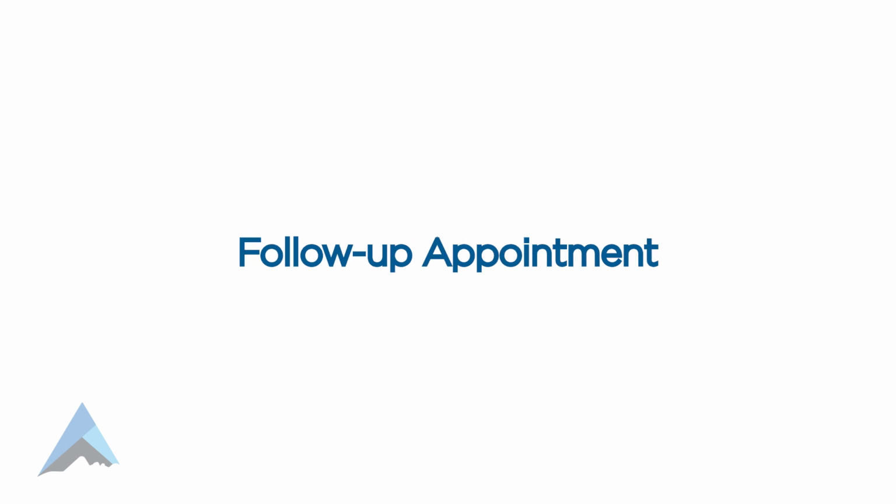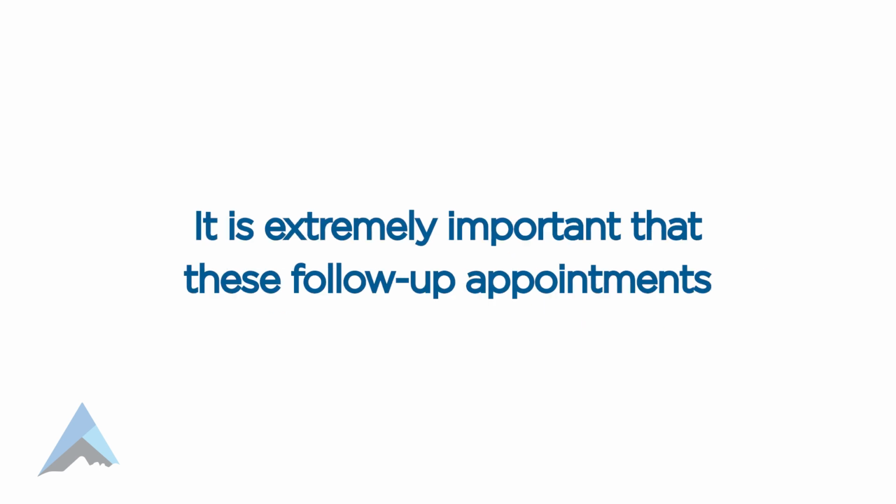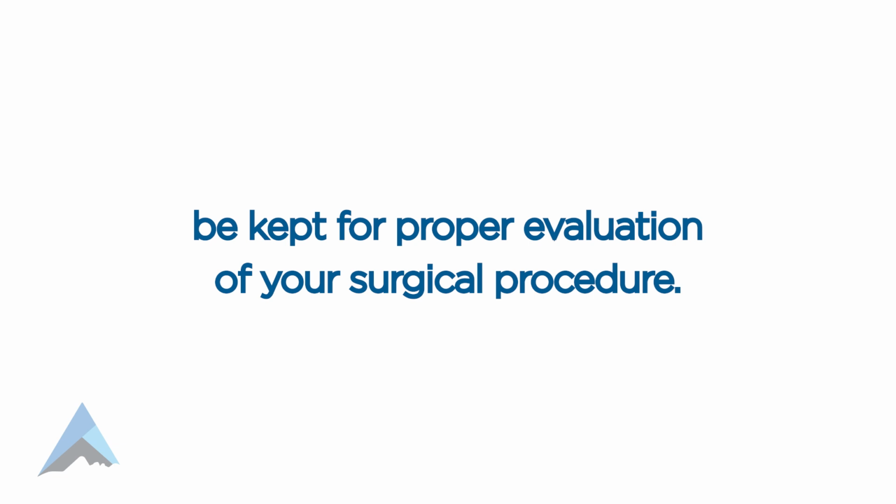Follow-up appointment. All patients will be given a follow-up office appointment for suture removal and/or to check incisions. It is extremely important that these follow-up appointments be kept for proper evaluation of your surgical procedure.